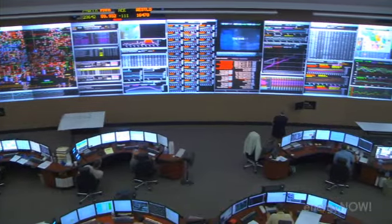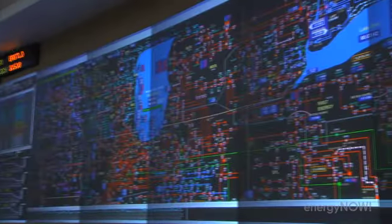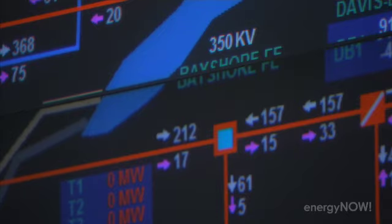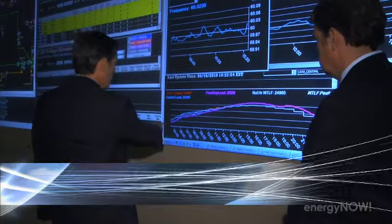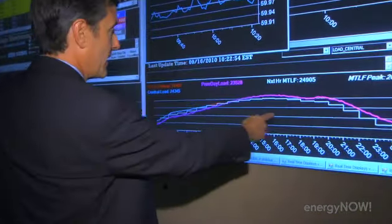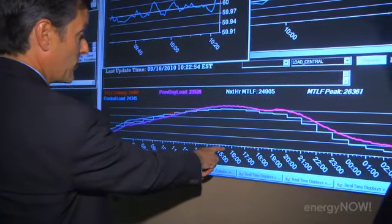Cameras are rarely allowed inside this facility. The people who work here are like air traffic controllers for electrons. It's their job to move electricity around the power grid to where it's needed, when it's needed. You can see that load would typically be very low, 5 a.m. It would increase during the day, and it would peak here between 2 o'clock and 4 o'clock in the afternoon.